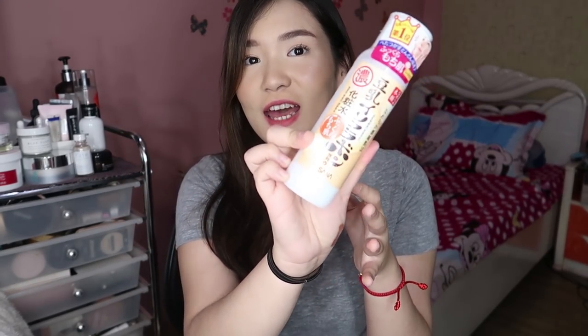Sabi din ni Google, bumili ako nito. Hindi ko nga alam yung brand niya. Pero yung picture niya, ganitong itsura. I believe the brand is called Sana. And I believe this is either an essence or a lotion, which is like a serum or an essence, a toner, something along those lines. Pero I got this thing, sabi ni Google, ito raw ang dapat must have daw sa Japan.